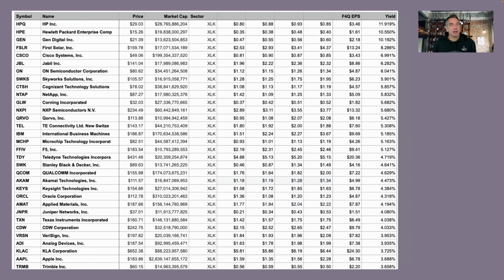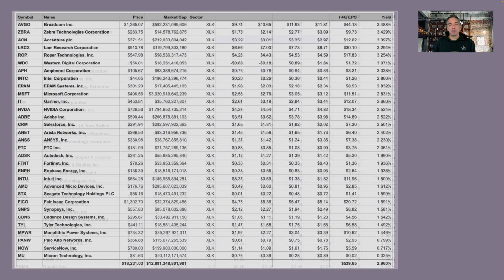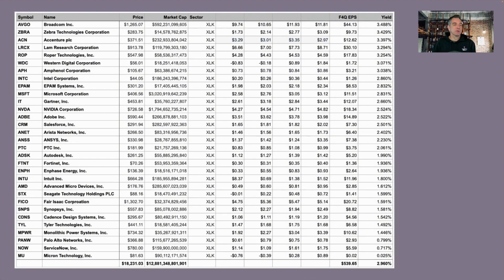This, of course, 11% is pretty high, but let's look at the bottom of the list. Unfortunately, there's like 2 or 3 stocks you can't see above Broadcom until you get to that midpoint. The overall yield for XLK stock is 2.96%. Remember, Apple was the midpoint at 3.6%. The U.S. 10-year Treasury, your benchmark investment rate, is 4.3% right now today. So 2.96% is a little bit low, relatively speaking.